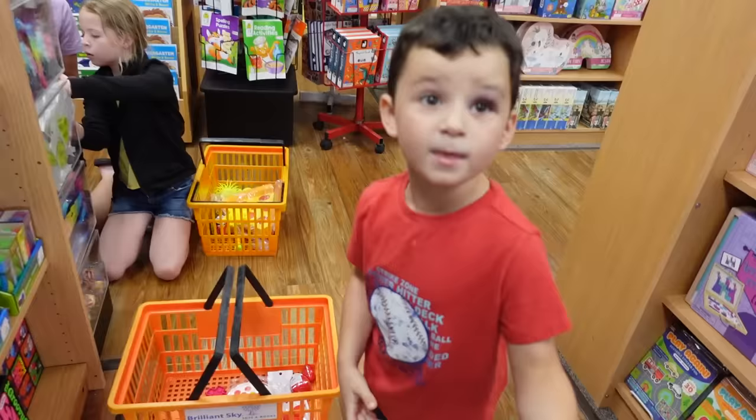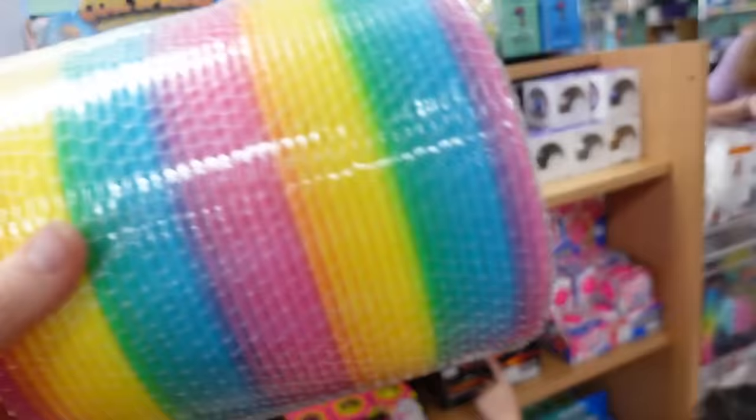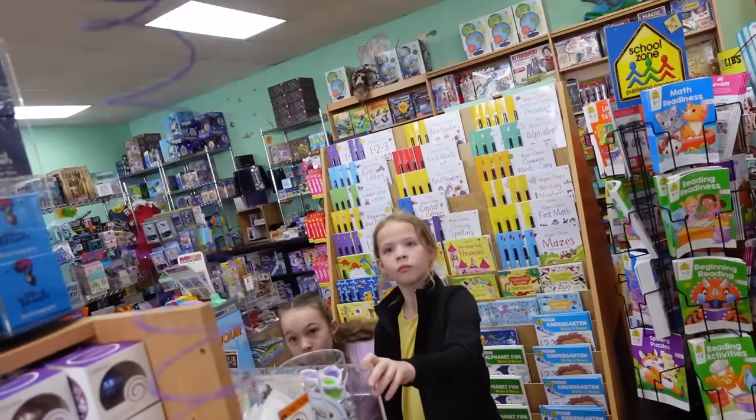This is kind of too red. It's red, yeah. What is this big thing? That's a slinky. Is this a giant slinky? Yeah. Oh, did you get this, Maya, Addy? I didn't. Oh my gosh. Layla, look, we got a blue Poppet. Can you put that in our basket?